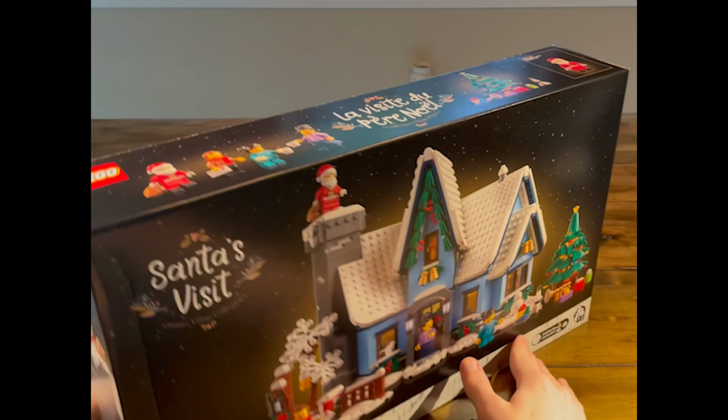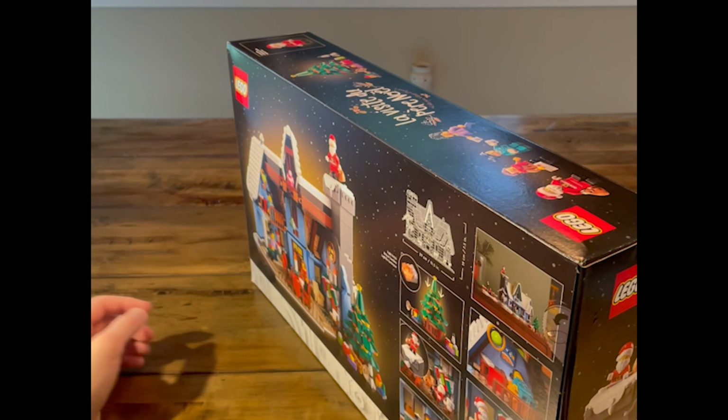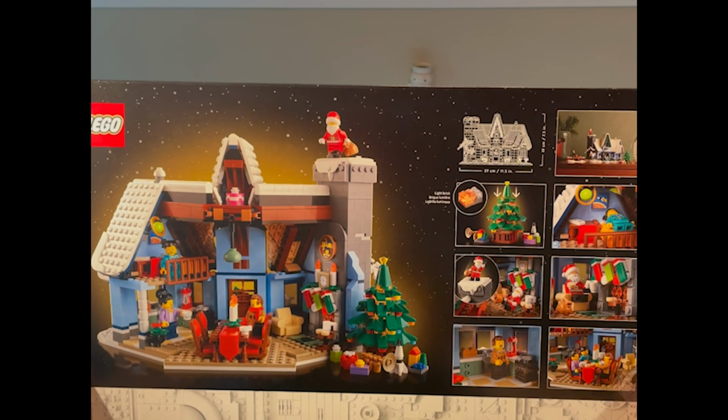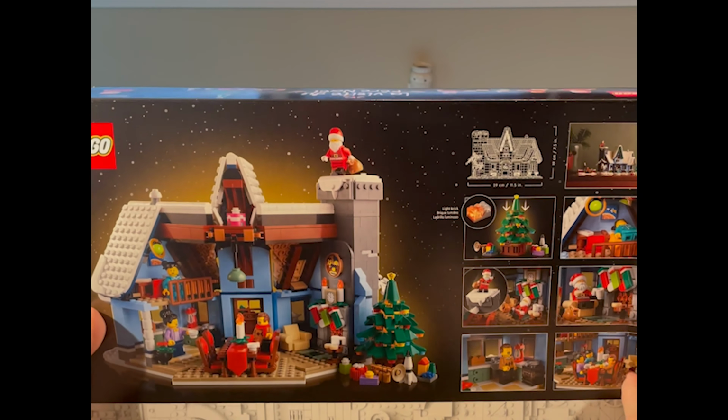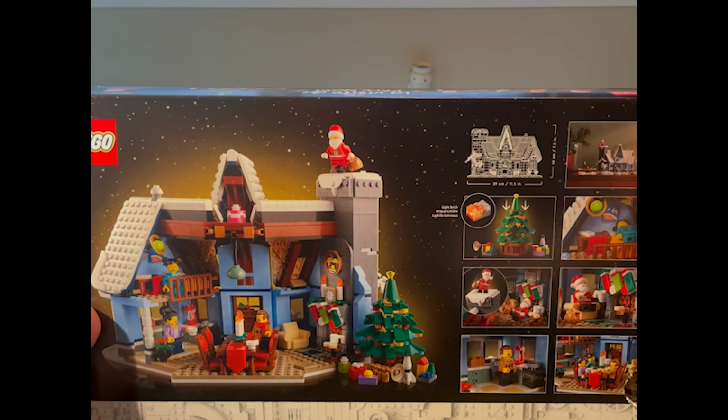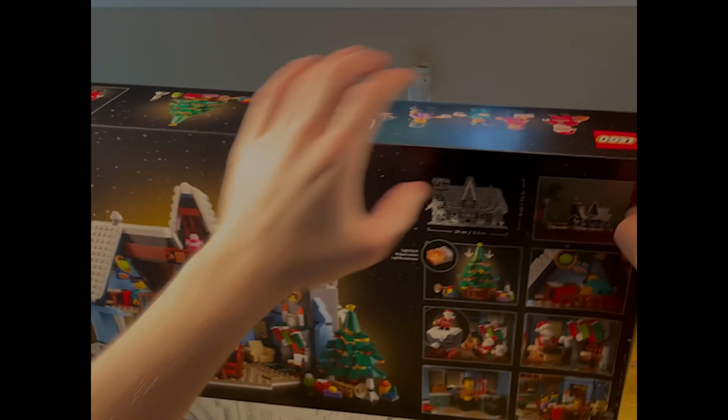Santa's Visit here is $100 and is currently only available to purchase if you are a VIP member. If you aren't a VIP member, you can still get the set on October 1st to get a head start on your LEGO holiday building.